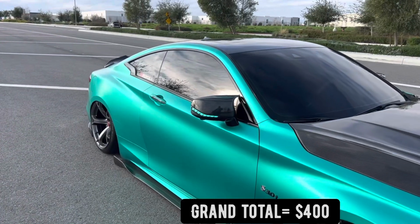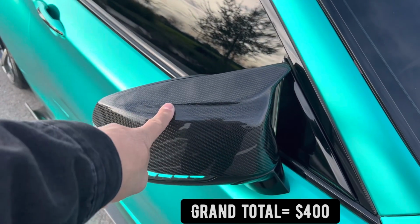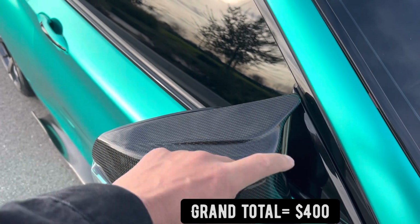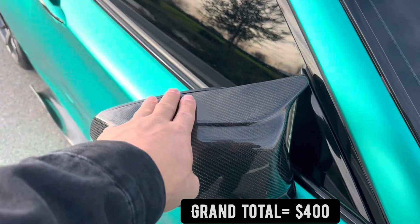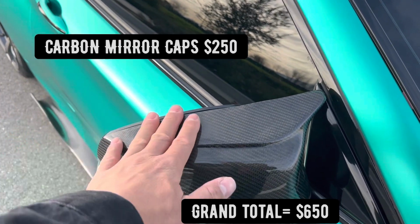Next mod that we do have are my mirror caps. I actually got these for free because one of my cars that I did have for sale had them on there, so I just took them off and swapped them. So I technically got these for free, but these would go for, I believe, around $250. So we just include that into the list.